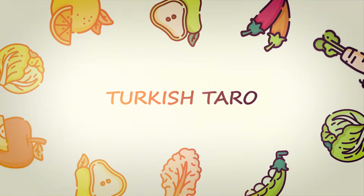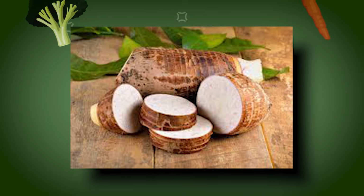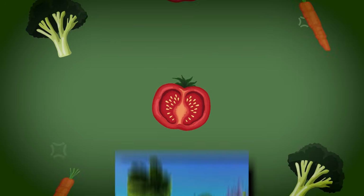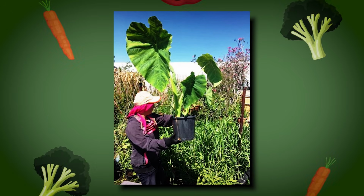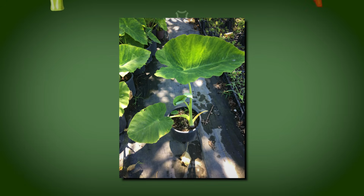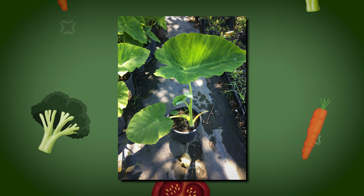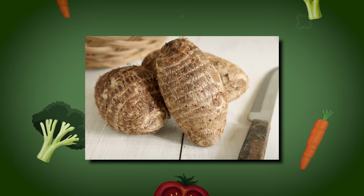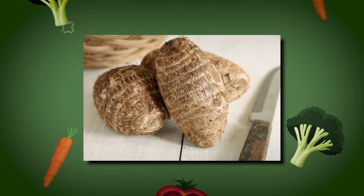Turkish taro. Taro is already strange to many Americans, but Turkish taro took weird to another level. This variety produced enormous elephant ear leaves that could grow several feet across, dominating whatever corner of the garden they occupied. The corms underground were bulbous and irregular, looking like misshapen rocks covered in fibrous skin.